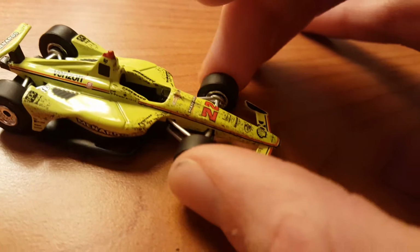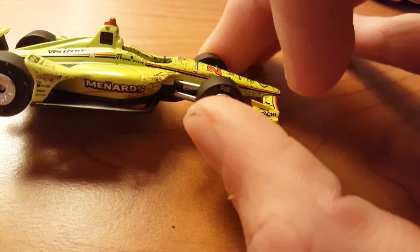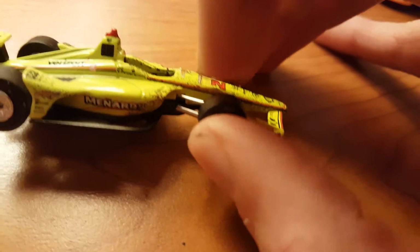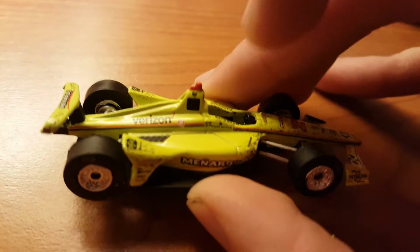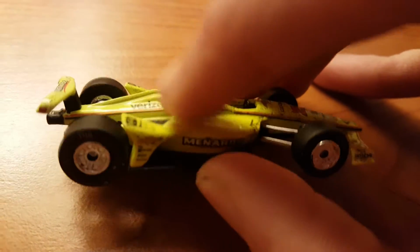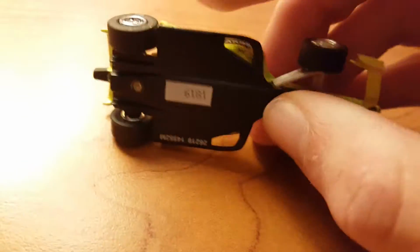I'm sorry if I don't know all the terminologies of an Indy car, but I'm going to try as best I can. And then both the red and black line kind of move up the car there with a little bit of space in between them. They kind of stop for the Shell ad, then they keep going all the way to the back. And the bottom of this car is all black as well.